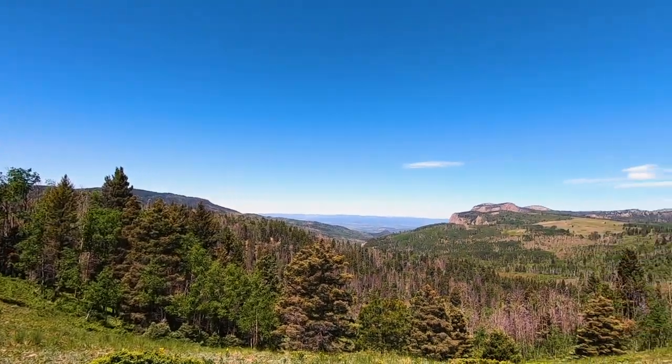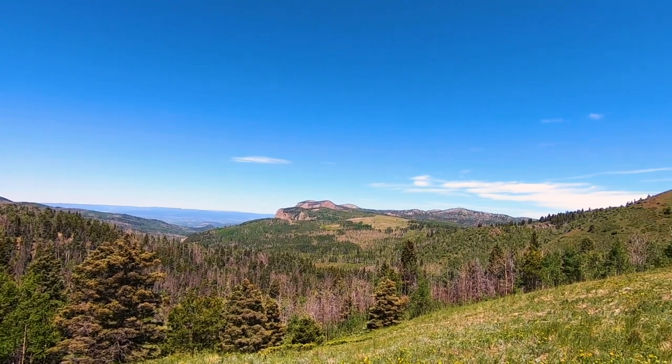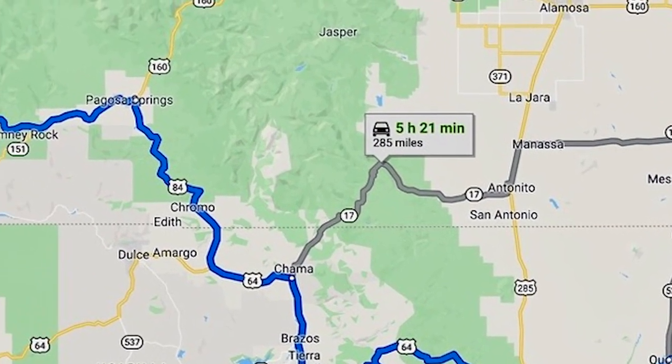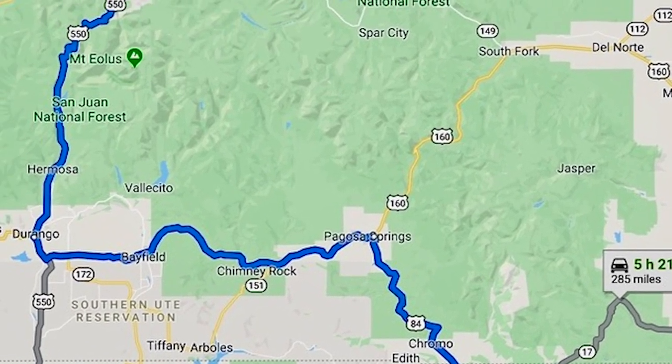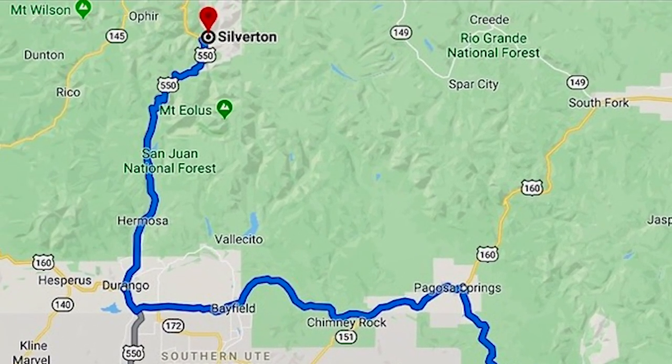And Highway 64, when you get to the top, it's called Brazos Summit. It is about 10,500 feet around there. From there, you get back on Highway 64, and you're going to chug on through towns. You're going to go through Tierra Amarilla, through Chama. You'll go into Pagosa Springs, and then Pagosa Springs to Durango, and then Durango to Silverton. And the route from Durango to Silverton, you do not want to miss. We originally thought the whole thing was called the Million Dollar Highway.